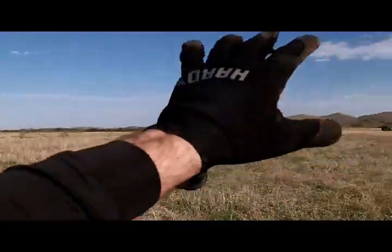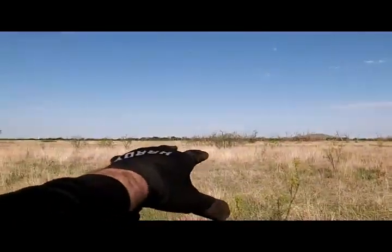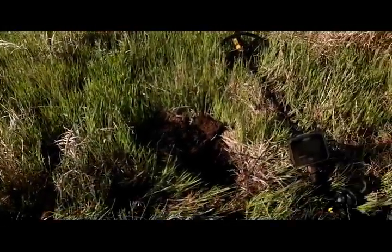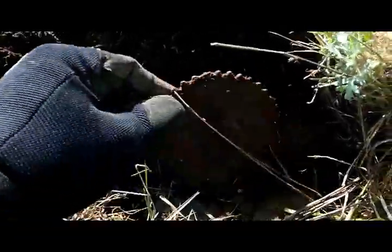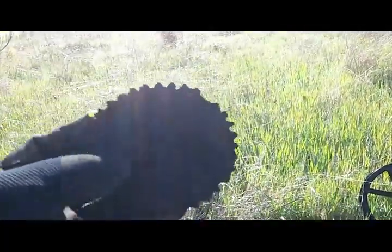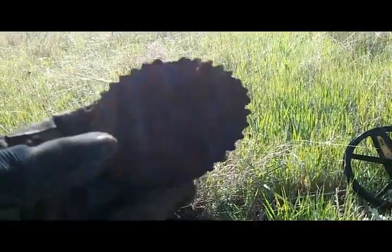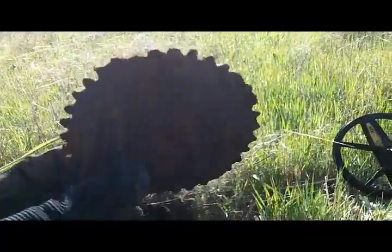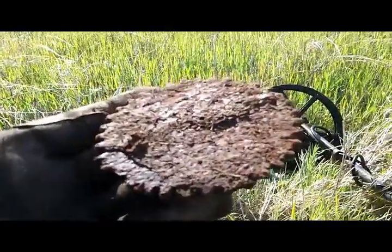So I was finding a lot of nails over this way, a lot of iron over there, some house stuff over here. So yeah, on the hunt. It looks like we got us another gear looking thing. A Chinese star. Nice. Oh, yeah, it is a gear of some sort. Small little weak looking thing. No telling what that went on. Interesting.